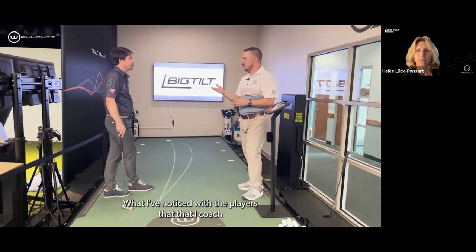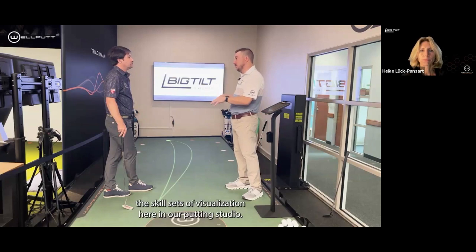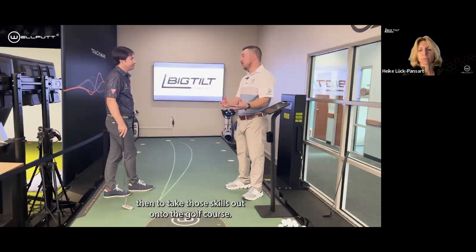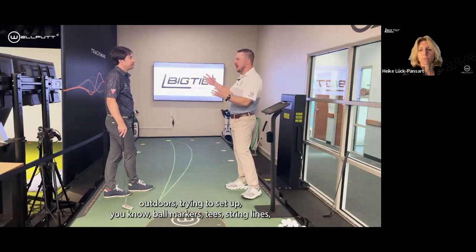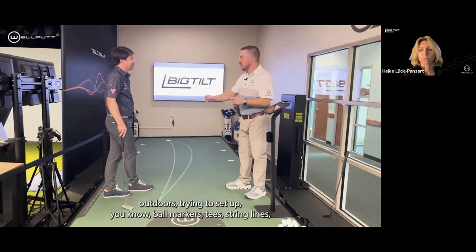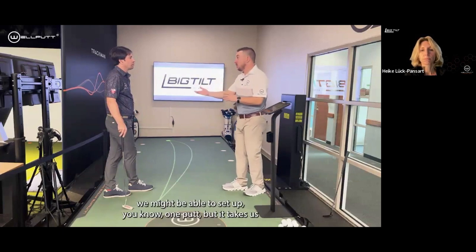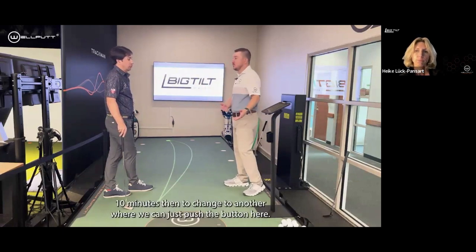What I've noticed with the players that I coach, a lot of college level golfers, is they're able to develop the skill sets of visualization here in our putting studio. And as you mentioned, they're able then to take those skills out onto the golf course. I find that extremely valuable as a coach, because trying to teach these concepts outdoors, trying to set up ball markers, tees, string lines, we might be able to set up one putt, but it takes us 10 minutes then to change to another, where we can just push a button here.